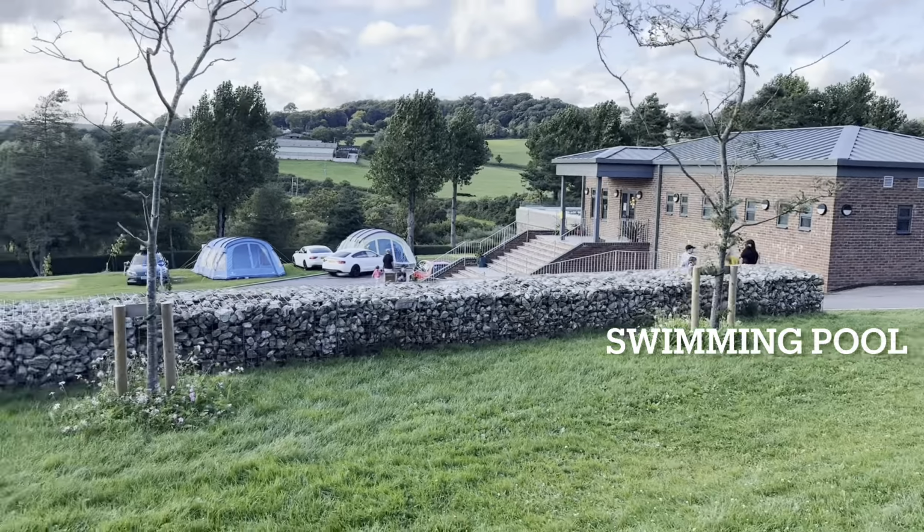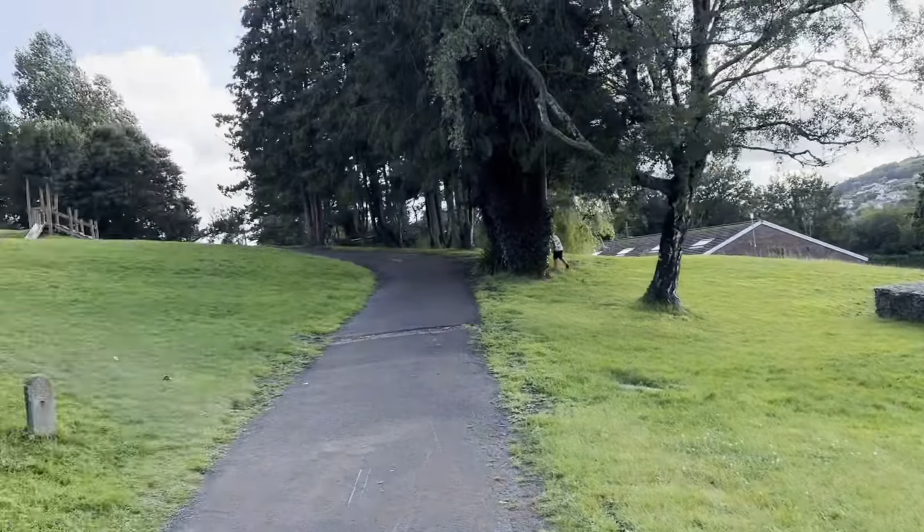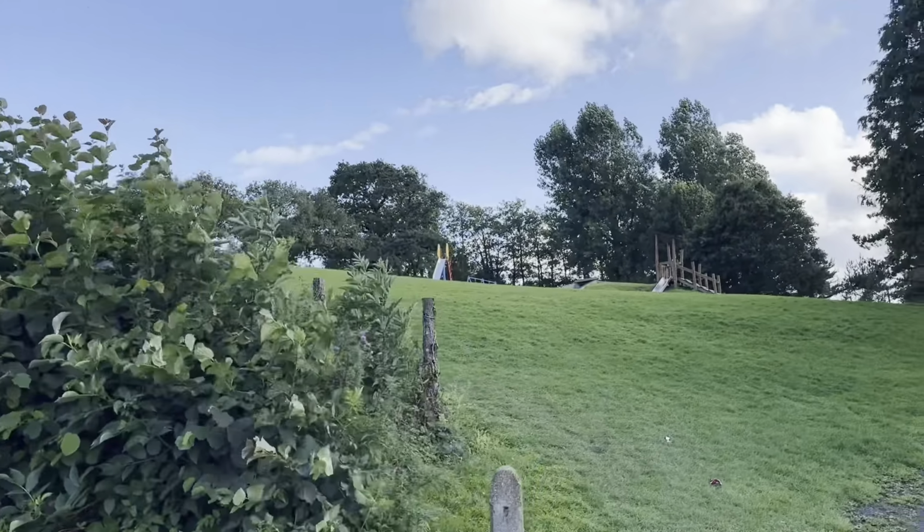There is the swimming pool entrance, and then over here is the park.